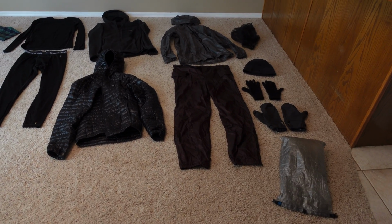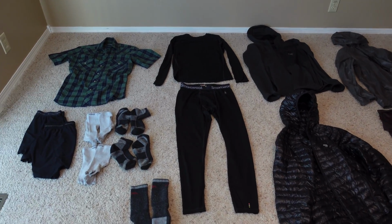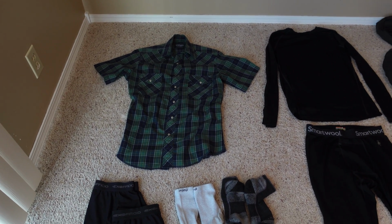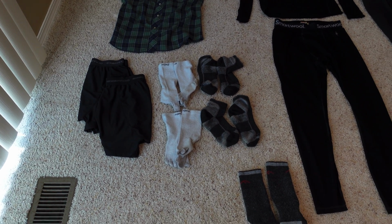This is going to be any and all remaining extra clothes, cold weather gear, and rain gear that I'm going to be taking for the trip. This one is just going to be used for in town. It's going to be my town shirt. Extra socks and underwear, 2 pairs of each.